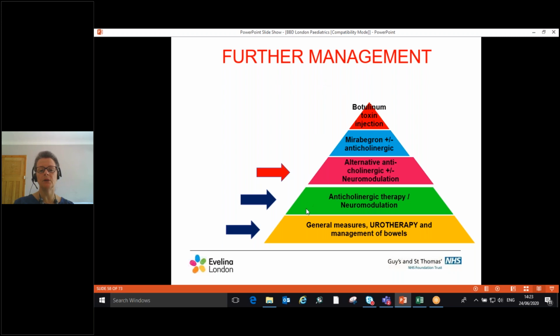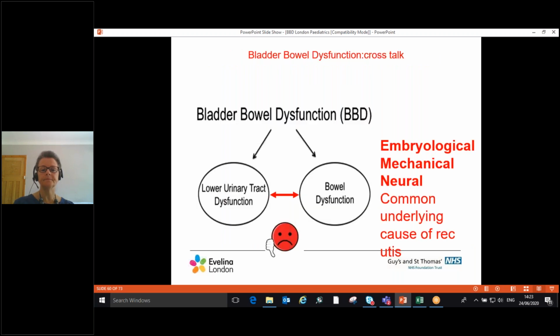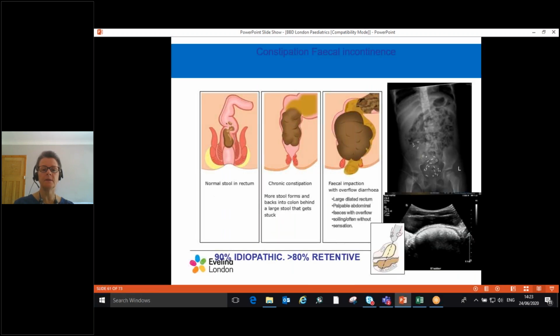And this would be your treatment pyramid for bladder overactivity: urotherapy, then an anticholinergic or a TENS machine, then another anticholinergic with TENS, then potentially mirabegron or Botox. And this is exactly the pathway that an adult treatment pathway would be followed. Suffice to say, the bladder bowel dysfunction goes together, and that moves us very quickly on to the bowel.